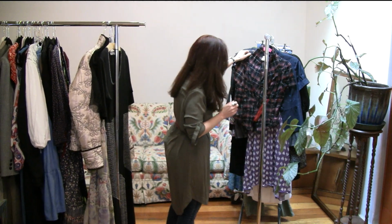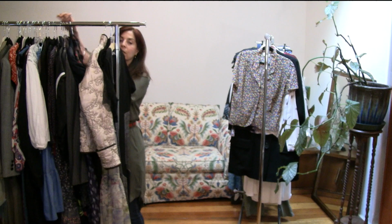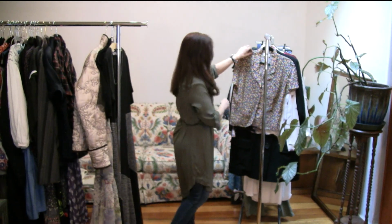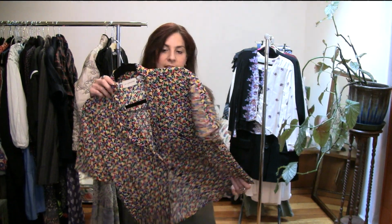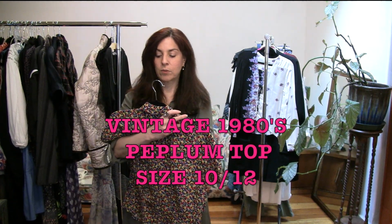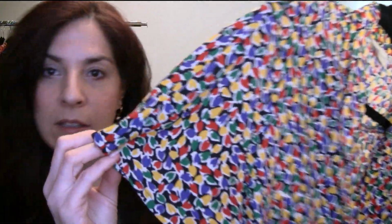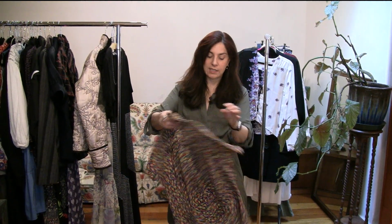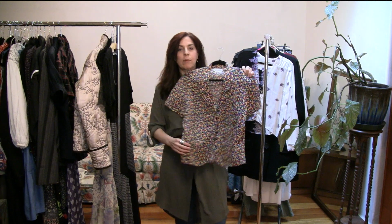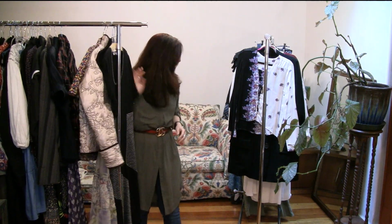What's this? This I'd love to send out. This is a vintage 80s size 10 Liz Claiborne, 100% rayon, kind of fun tulip, almost hearts, gorgeous peplum shape. And it says it's a 10, but I think this could go up to a 12 because it's oversized. So if anybody wants that.